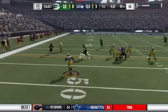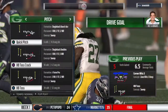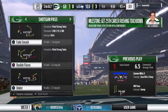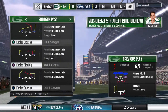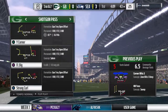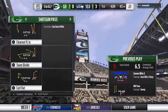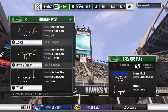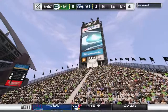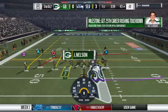The first carry now. This is Lacey. He'll get about 4 here, down to the 43-yard line. The Seahawks, here's their defensive lineup. Aldon Smith had an absolute off-the-charts rookie season and continues to be one of the best playmakers at outside linebacker. And this defense looks for one more stop here on third after the run.